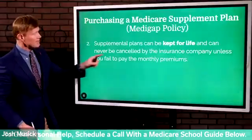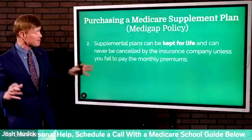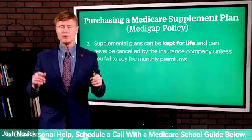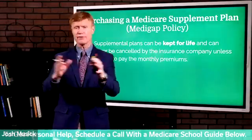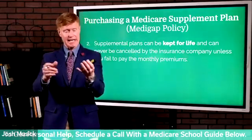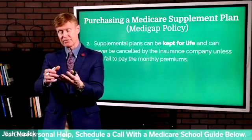Now, supplemental plans can be kept for life. Very nice feature of them. And they can never be canceled, notice ever, by the insurance company unless you fail to pay the premium, which means when they write that supplemental plan G or N or F, whatever you buy, it's totally yours forever. Pay the premium. They can't cancel because of too many claims. They can't cancel because of your age. They can't cancel because you've moved.